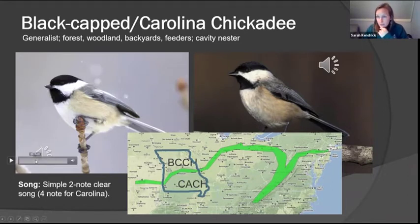So the black-capped chickadee on the left has a simple 2-note clear song. And then the Carolina chickadee has a 4-note. So we'll listen to both. They both say chickadee dee dee dee.